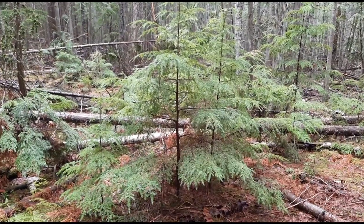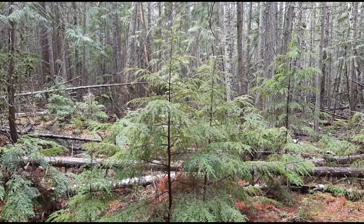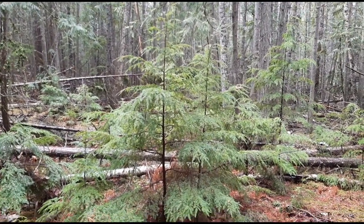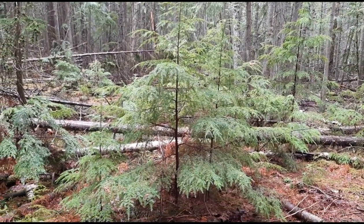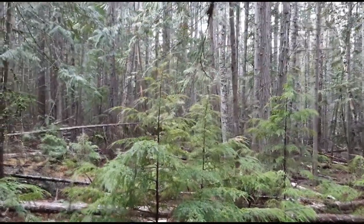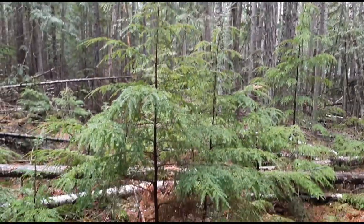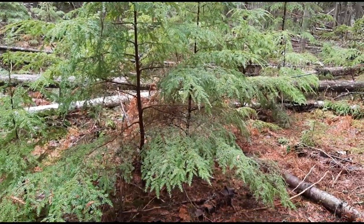So if you're like me and it can be hard to rely on colors to positively identify species, I look for other features. Like here, these Western Hemlock are growing in the shade of other large conifers. If you look at the top, you can see the main leaders are droopy to the side. And if you look at the needles from a distance, they look kind of feathery.